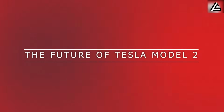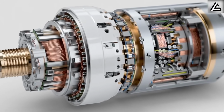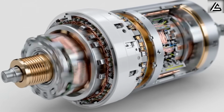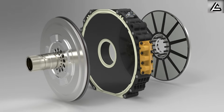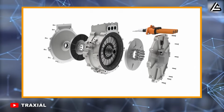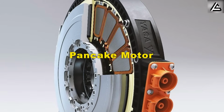Have you ever noticed how the real strength of an EV lies in its motor, and how this new motor could be the key to Tesla's Model 2? Axial flux motors represent a new generation of electric motor design that could play a central role in Tesla's upcoming Model 2. Unlike traditional radial flux motors, where the magnetic force flows outward from the center in a cylindrical shape, axial flux motors channel magnetic energy along a flat disc-like structure. This key difference results in a motor that is much thinner and more compact, earning it the nickname pancake motor.